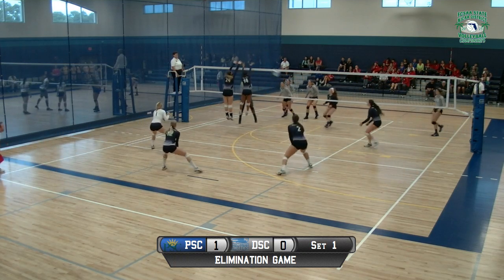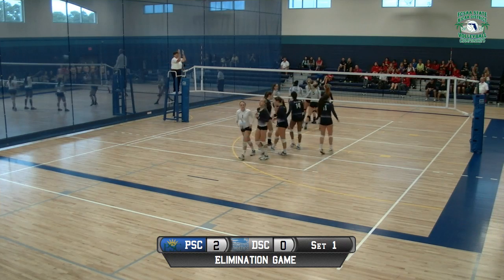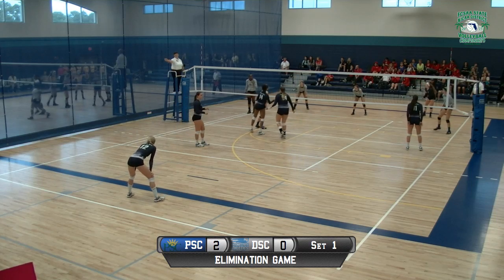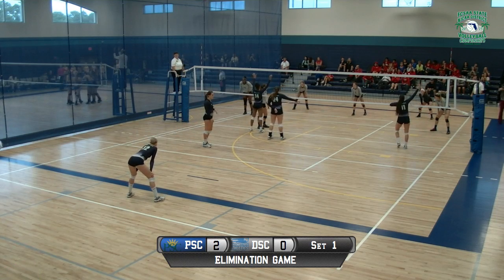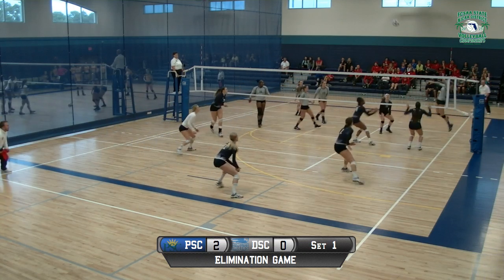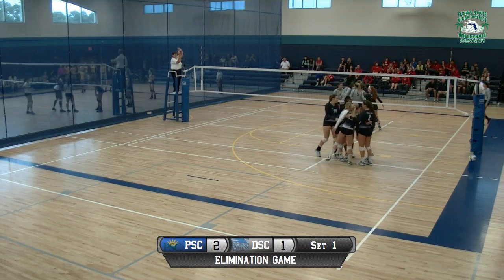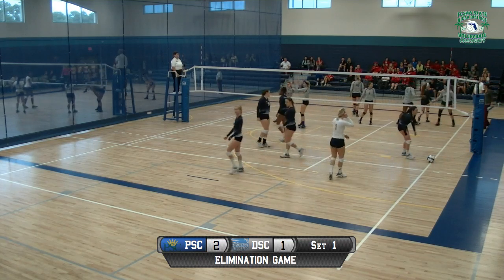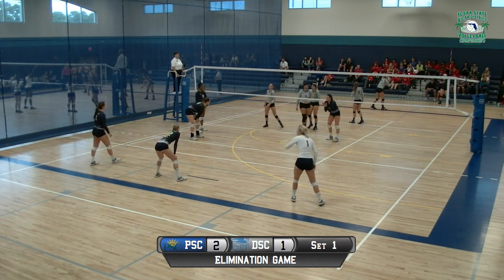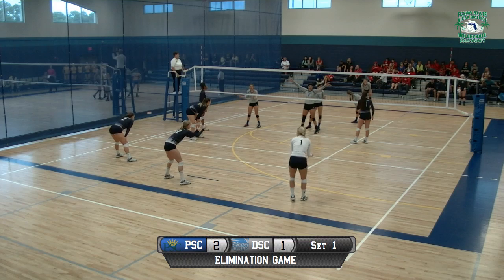Daytona Beach with a great pass. They will go back to Katora Roberts, and she will have another unforced error. Hit that ball out of bounds as well. So back-to-back hitting errors for Roberts as Casper serves again. Great pass for Daytona, and a great swing out of their outside hitter, Tanya Kotke, with her first kill of the game. Daytona 1, Pensacola 2.